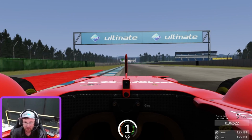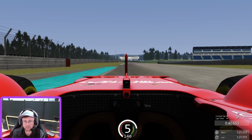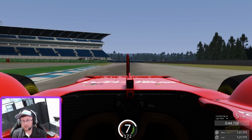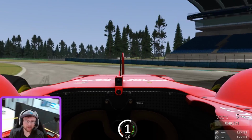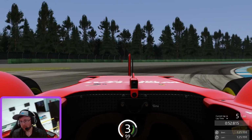Get it around that hairpin. Back on the gas. Don't need to worry about this corner, no lifting, no braking. Braking when that service road starts on the left, down into first. Took a little bit of curb there on the left, that's not ideal.